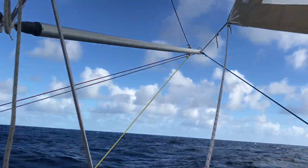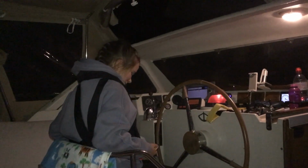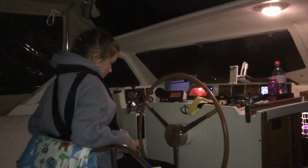The watch system went pretty well. We started introducing Rowan to the watch system. She's been starting on an early night watch anyway, just in preparation for the Atlantic. Give the wave. This is Rowan, for the first night watch. What's happening, Rowan? Nothing. Yay!